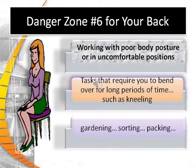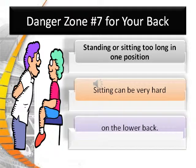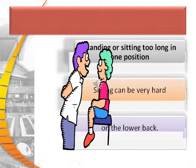Danger zone number 6 for your back. Working in poor body positions or in uncomfortable positions. Tasks that require you to bend over for long periods of time, such as kneeling, gardening, sorting, or packing. Danger zone number 7 for your back. Sitting or standing too long in one position. Sitting can be very hard on the lower back.